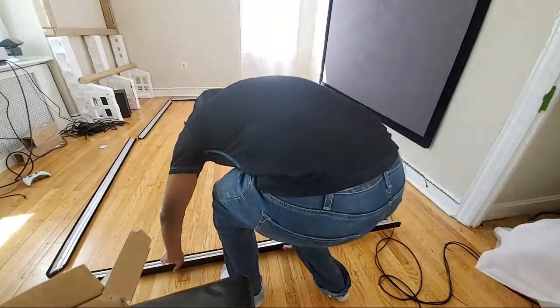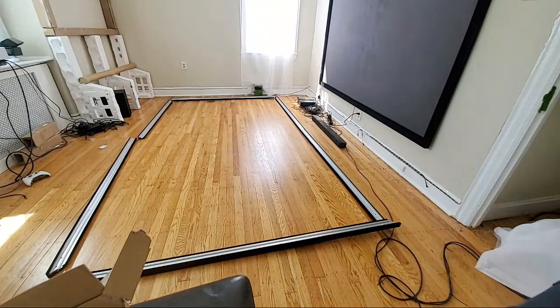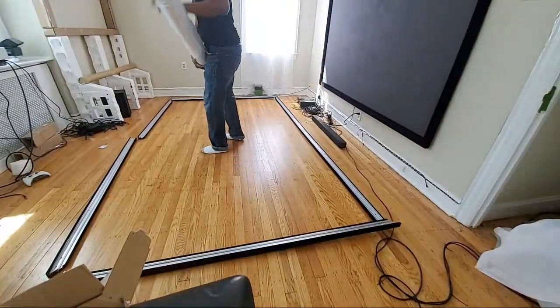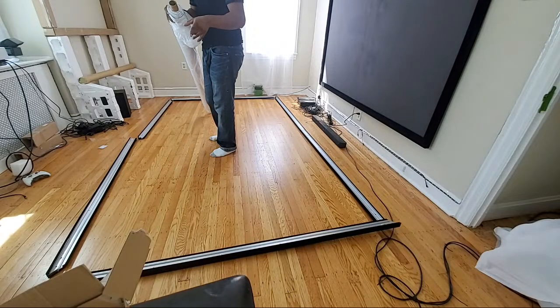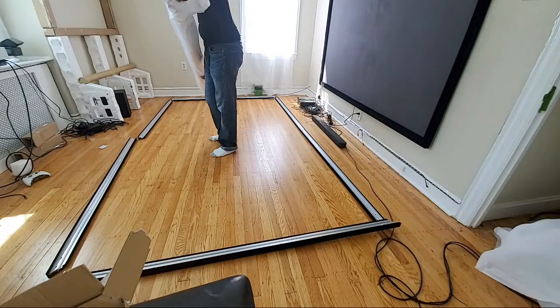So what I gotta do is open this up real quick and see what we got, because not all of them are the same. They're all cut a little different. I prefer those to springs any day. Very easy to put together.